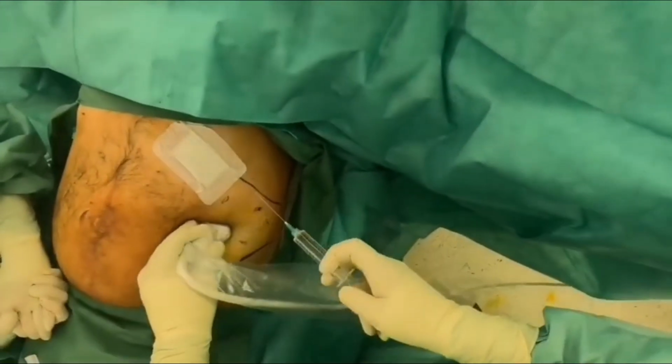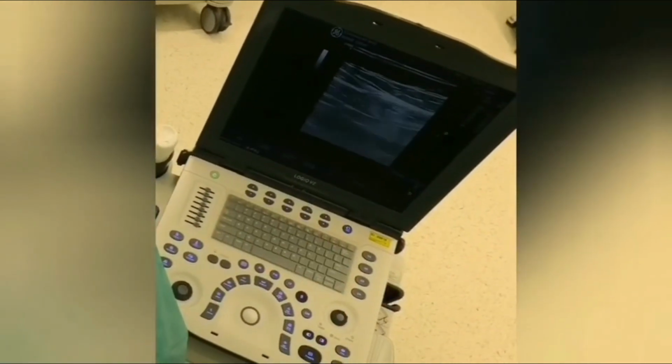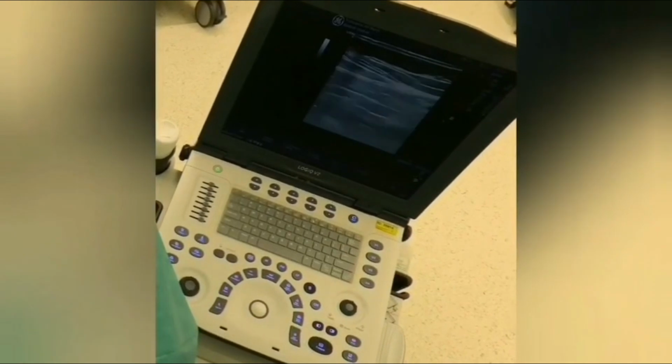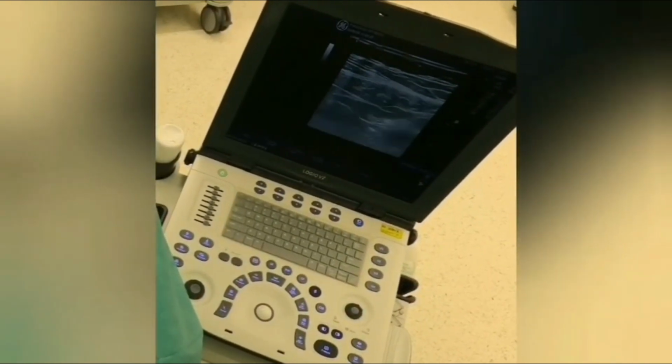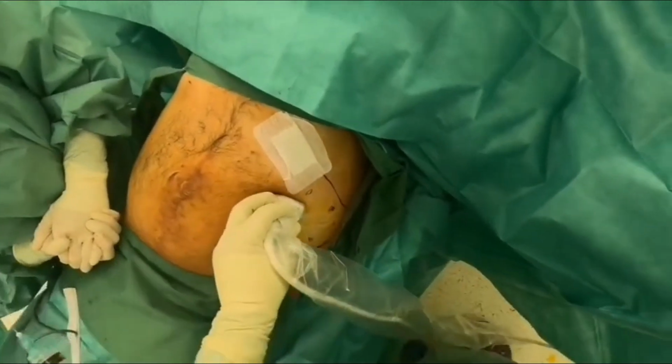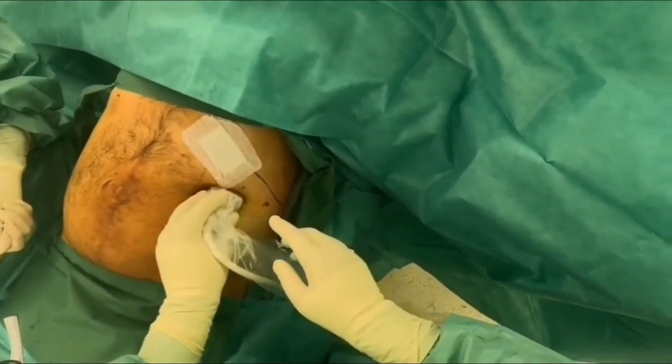Botulinum toxin A injection. Under ultrasound guidance, 200 international units of botulinum toxin A were injected bilaterally into the external oblique, internal oblique, and transversus abdominis muscles. The goal of this chemical component separation is temporary flaccid paralysis of the lateral abdominal wall muscles, allowing medialization of the rectus muscles and progressive elongation of the lateral abdominal wall.